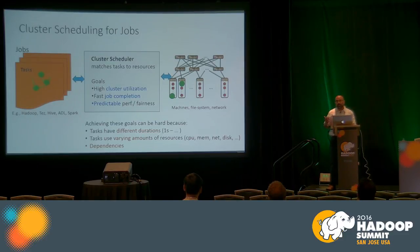What's complicating in frameworks that are not just MapReduce or not just Hadoop are dependencies between tasks. These are data dependencies. You have to wait for your input tasks to finish before you can run these later tasks.